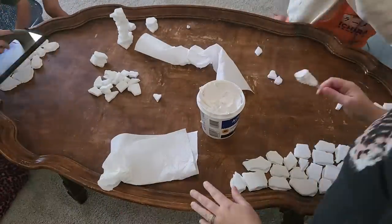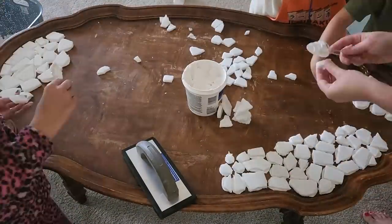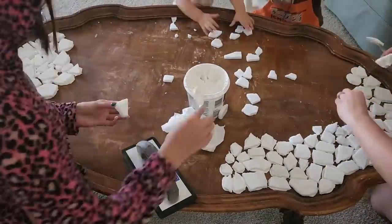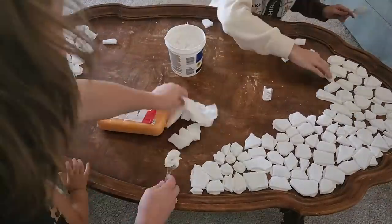And about halfway through, the littler ones lost steam and interest in it. And then about three quarters of the way through, my older girls lost steam and lost interest. But we went through it all, got it done together, even though the end was kind of hard to keep going. This is very, very sped up.